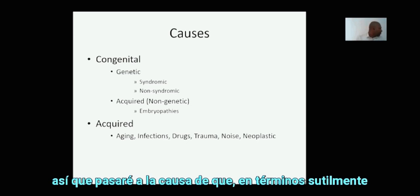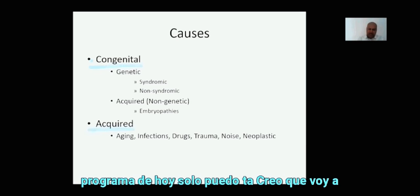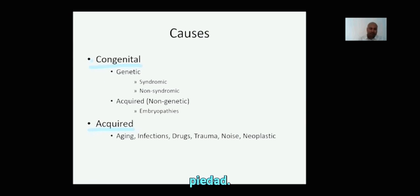So I'll move on to causes of hearing loss. Essentially, broadly speaking, you've got two groups. You've got the congenital group and you've got the acquired group. For the interest of today's talk, I'm going to touch on the genetic or congenital causes a little bit, but I'm going to focus on a few important acquired causes. Talking about congenital hearing loss itself is another study day, and if I go into too much detail, then I'm certainly going to overrun massively.